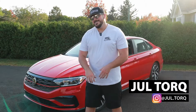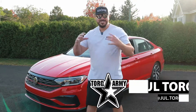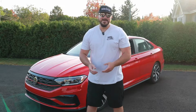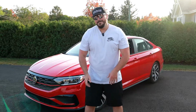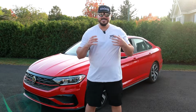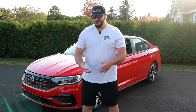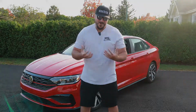This week, Volkswagen Jetta GLI. This is really the GTI version, but in the Jetta form, I could say. Myself, I used to own a GLI back in the day with a VR6. So this one, it's the sport version of the Jetta, obviously. Those new Jettas are a bit bigger than the one I used to own.